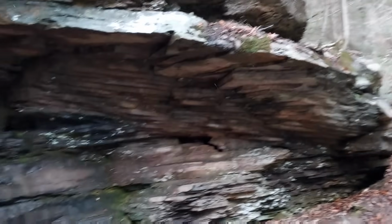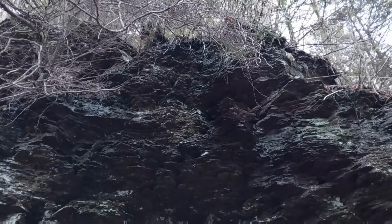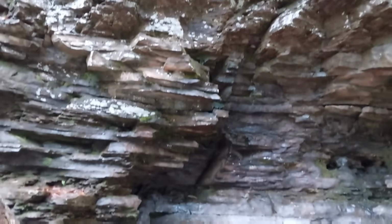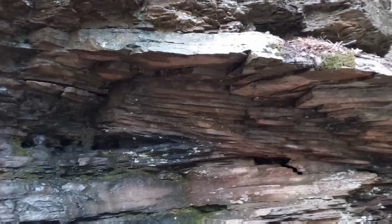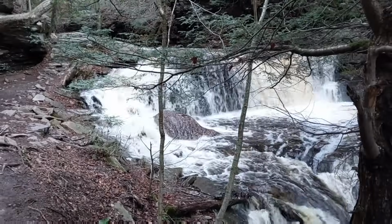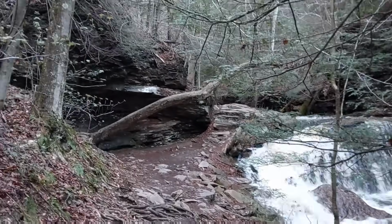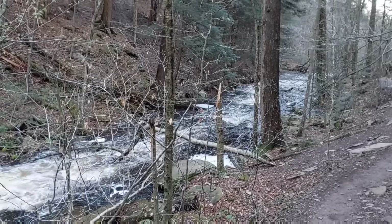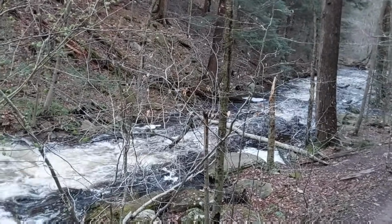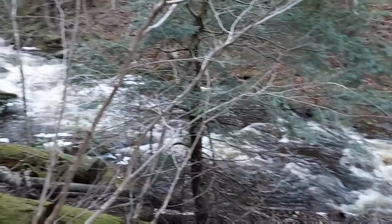Look at this little cave here. Wow. All like shale. One last look at the Cayuga waterfall and the little cave over there. So getting close to the large waterfall, the 94-foot one. And we just saw 4 waterfalls.